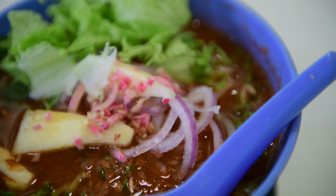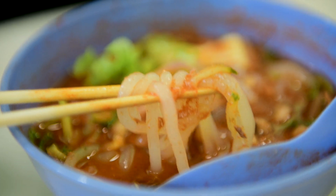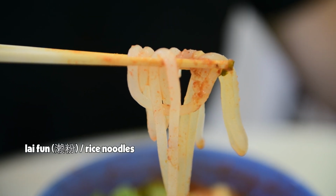The noodles is like soft and comforting, and the pineapple and the onions are like so crunchy. They add so many dimensions to the Assam laksa. There's also a fishy kind of ingredient, and apparently it's called mackerels. And this mackerels adds to so much of the flavor together with the lai fan, which is basically called rice noodles. I love it. The Assam flavour is so rich.